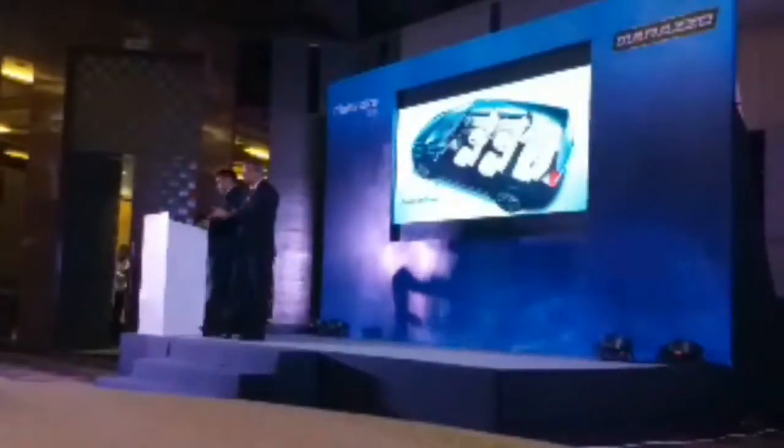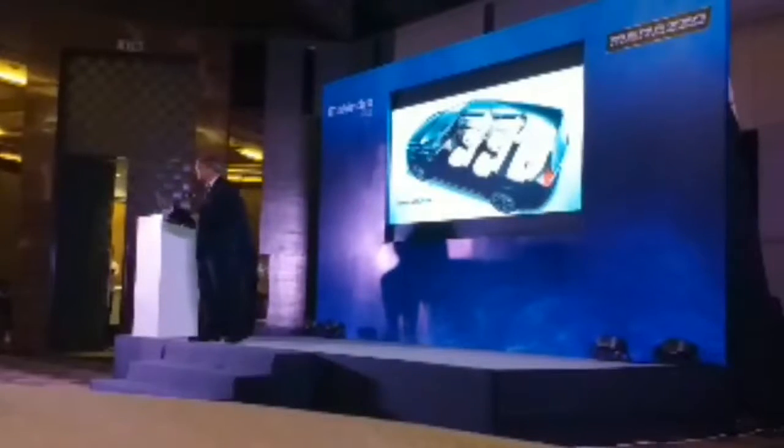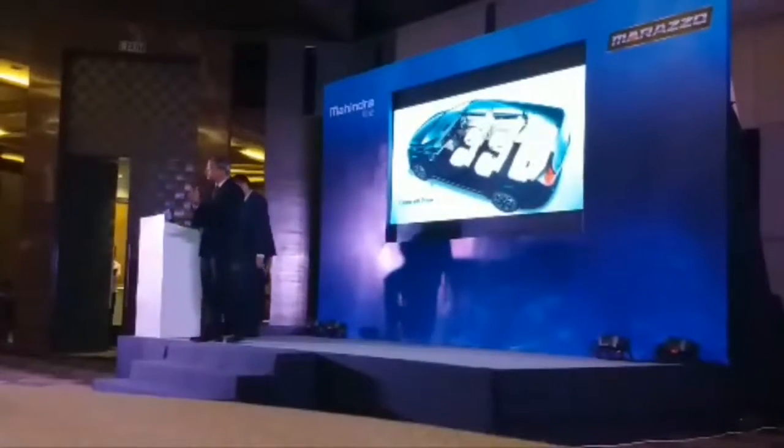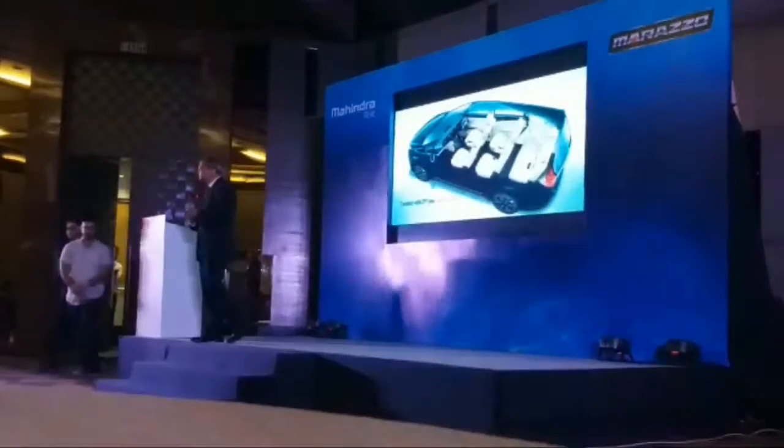Okay, so I'll continue. So the second row seat is a one touch seat. With just one lever, using 2 fingers you can lift the lever, and the second row seat double folds, and you can very easily enter the third row.